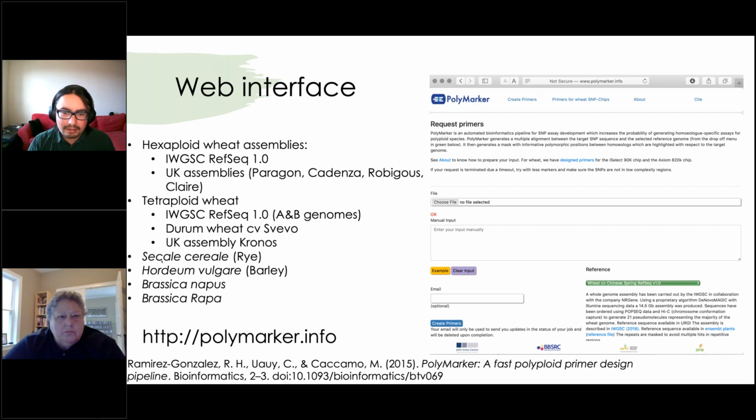So as you know, we'll be releasing IWGSC RefSeq version 2.1 soon. Will you add that? Because it might be very useful for seeing the differences between the two assemblies. Yes, definitely. As soon as it is public, I'm happy to add it to the website.